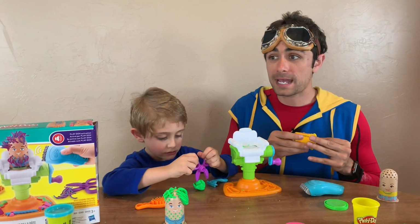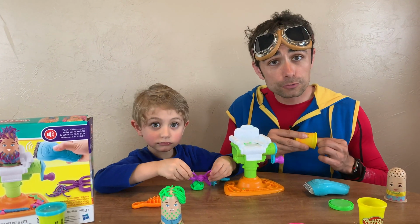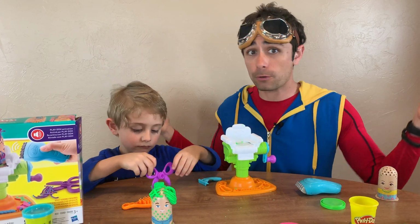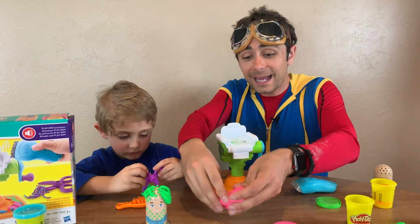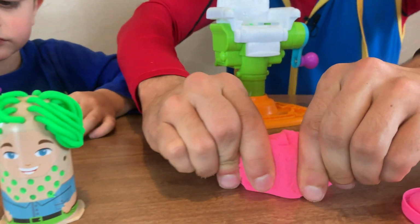Some of your moms might have blonde or yellow hair, or brown, which is brunette hair. Some of your moms probably have red hair too, and some might have green hair, or purple hair, or blue hair, or black hair. There's all kinds of different colors of hair. And today, we're gonna make some pink hair.